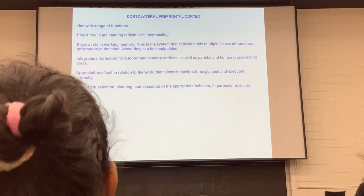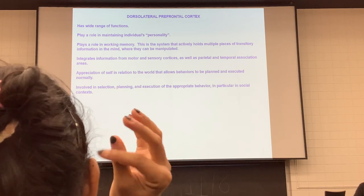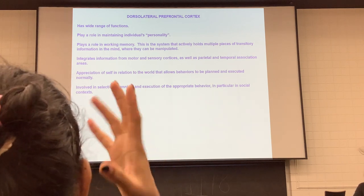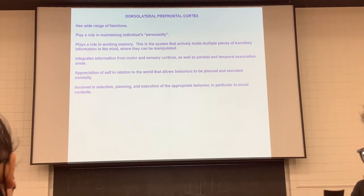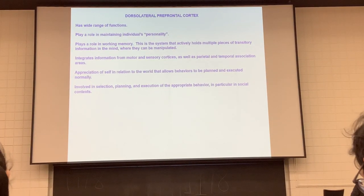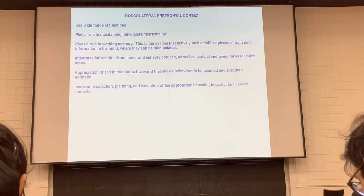As we're going to see in the upcoming lectures, it actually does get information from both your motor and your sensory cortex. And it uses that for higher level functioning. We will talk about that. We'll talk a little bit about it today.